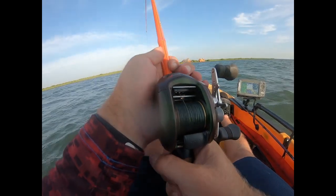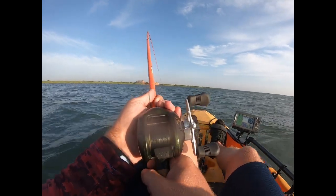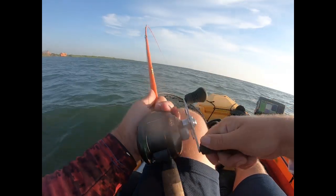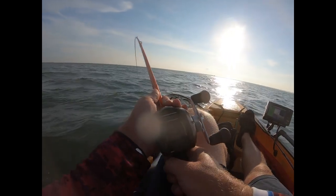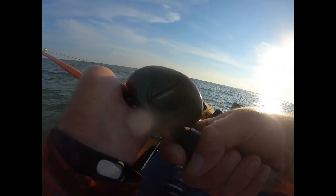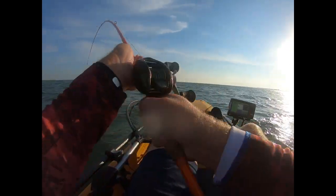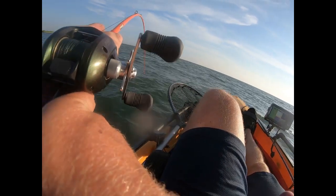I think this is a big jack. What the heck? Slob City, whatever it is. I think this is a big jack. Which the only reason that's weird is just being up in the bay like that. I figured it would have been a redfish all day long. I'm literally beginning to wonder if my net's even going to be of use.